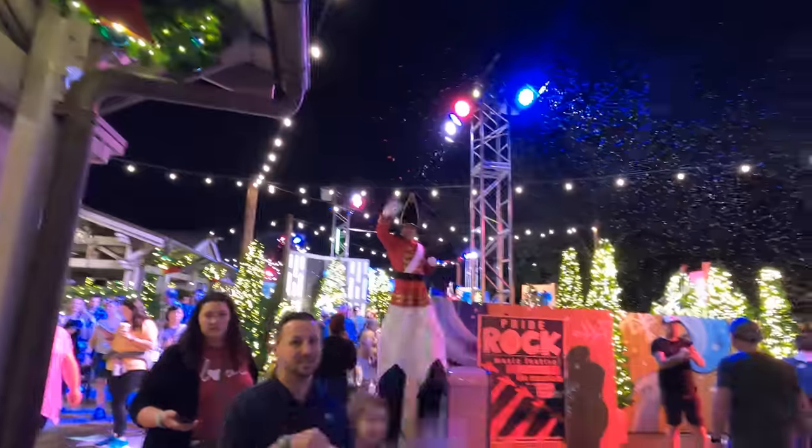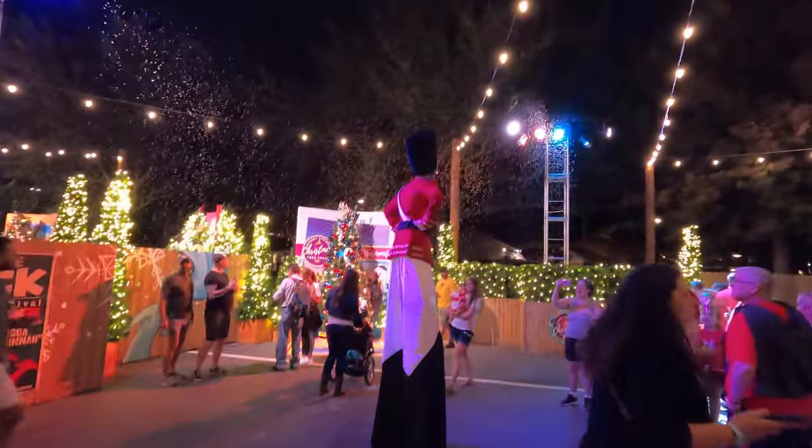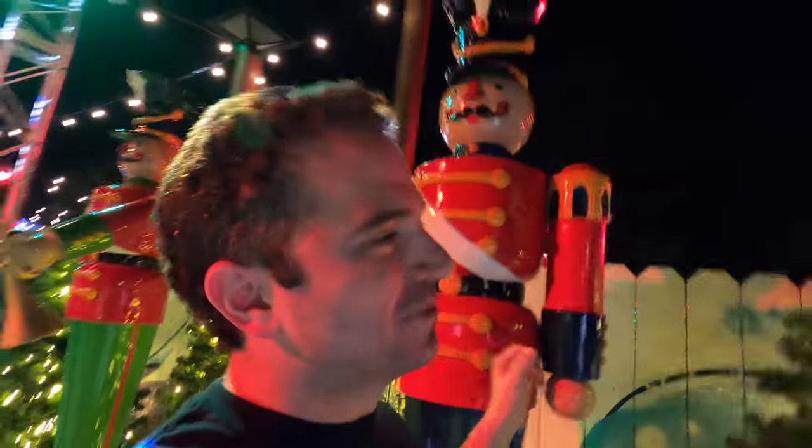I love it. Hey! Gonna go see Santa right over there. You can see the snow's coming down. What a great holiday feel. Walking by the toy soldiers now, making our way out. Liked it a lot. I really, really do.